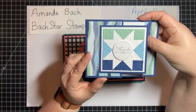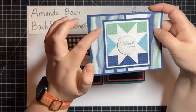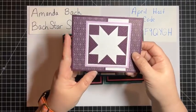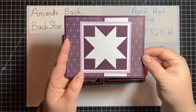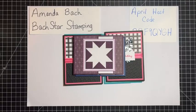So I created this star quilt block here, and I thought it was very pretty using the By the Bay paper, which is retiring. So if you like it, make sure you grab it. And I haven't finished this one yet. I made a solid one with Blackberry Bliss and a little Fresh Freesia too, just to see. I don't like it as much as this one, but you know what? I don't dislike it. So, hey.